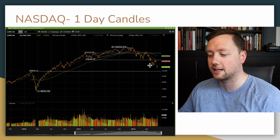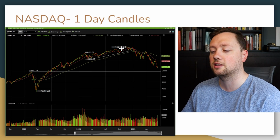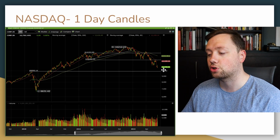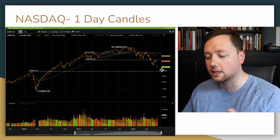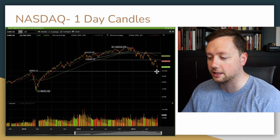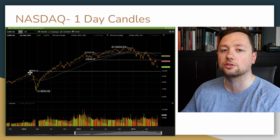And when we look at the NASDAQ here, it is not looking so good. You can see we hit a high of around 16,200 and we are now trading at around 10,800. So we have seen a pretty significant pullback, and I have drawn a line here right around this 10,000 mark, and this was actually the high prior to COVID.